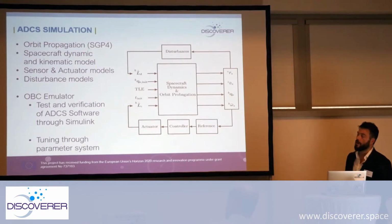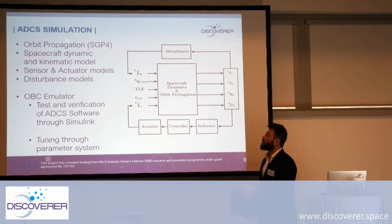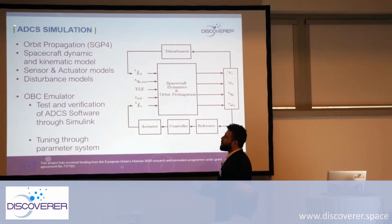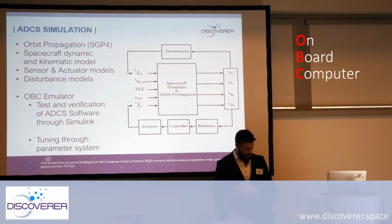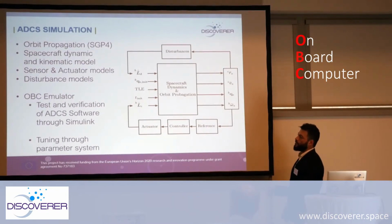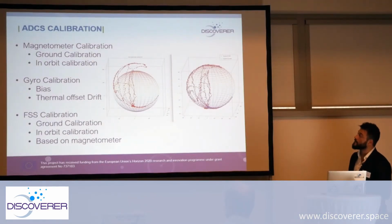Coming for simulations, how do we do simulations in GomSpace, for example? So things that we need, of course, we need an orbit propagation model. We need models for the spacecraft, the dynamic and kinematic. We need models for the sensors and actuators. And of course, we need some disturbance models. And then we'll do an emulation of the OBC and test and verify the software through Simulink. So in the beginning, we do software in the loop, but then later we verify this in orbit. Okay. So just some nice examples here.